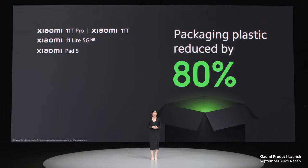At Xiaomi, we understand that being sustainable is both important to individuals and us as a company. For Xiaomi 11T Pro, Xiaomi 11T, Xiaomi 11 Lite 5G NE, and Xiaomi Pad 5, we've taken a big step forward and reduced non-recyclable packaging plastic by about 80%, starting with the EU variant.